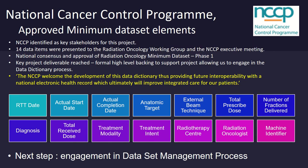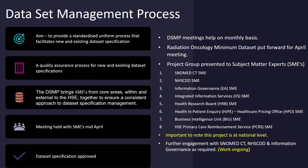The 14 data items were presented to the Radiation Oncology Working Group and at the National Cancer Control Programme Executive Meeting. High-level national agreement on the data items was a significant achievement and would allow the project to progress. The next step for inclusion into the data dictionary was to engage with the dataset management process. Meetings are held on a monthly basis and the dataset was presented to subject matter experts for discussion. A key factor to allow this to happen is that the dataset has national approval. Dataset specification was approved and further work with the relevant SMEs is ongoing.